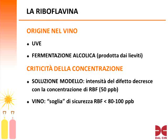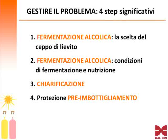In the model solutions in the tests that Jordan Sinas has shown to you, the defect was perceivable even at lower riboflavin concentrations, down to 50 ppbs. But this should not come as a surprise because the model solution is not wine. The compounds present in the sample solution are a lot less numerous than in wine, whereas with riboflavin in real wine you have other substances that can react and interact with the methionine as well.